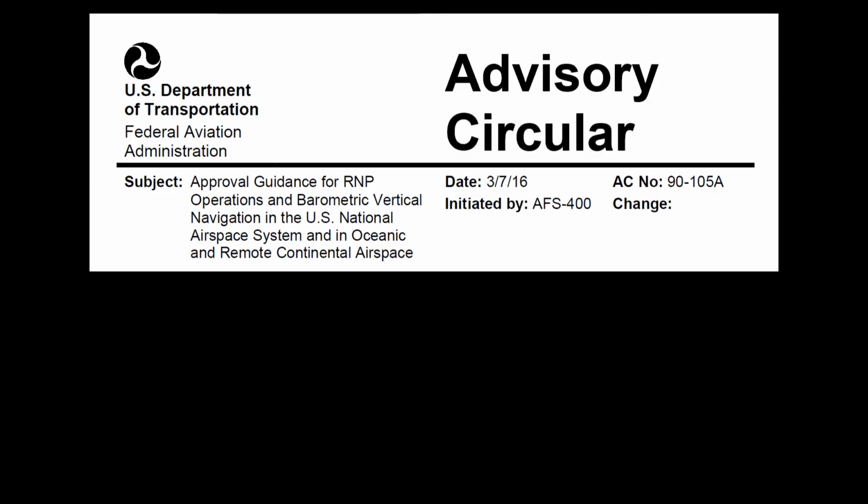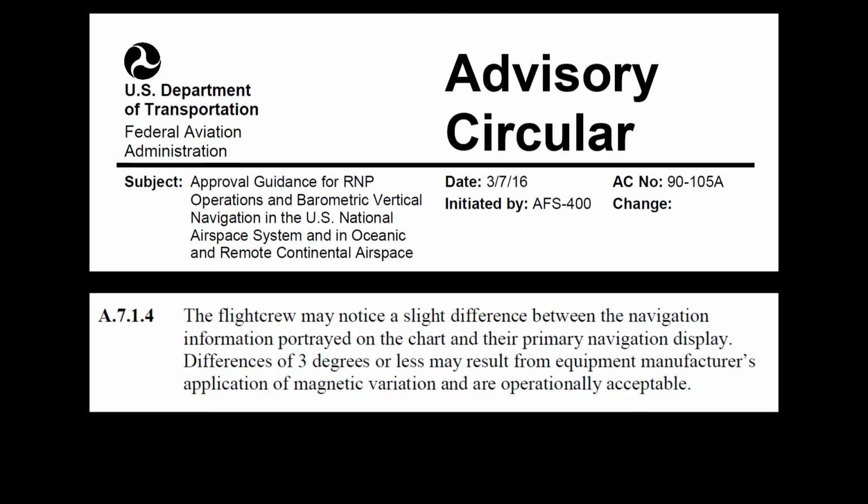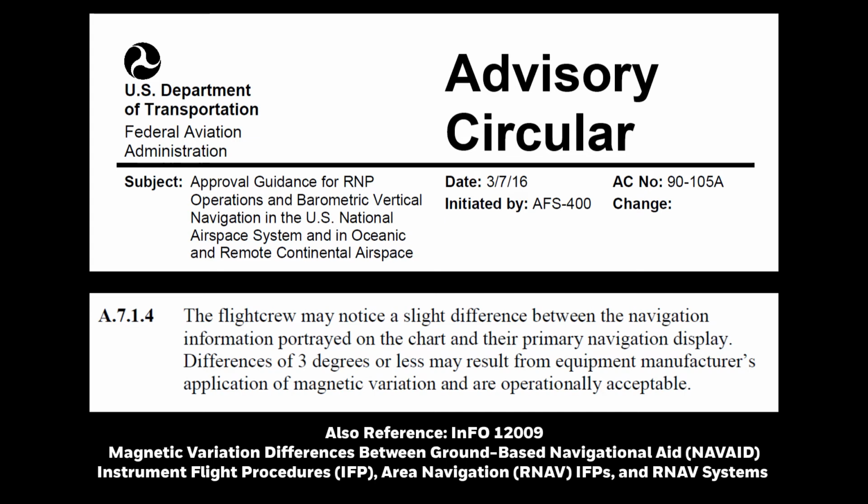Advisory Circular 90-105A, Approval Guidance for RNP, also addresses this. It says that the flight crew may notice a slight difference between the navigation information portrayed on the chart and their primary navigation display. Differences of 3 degrees or less may result from equipment manufacturer's application of magnetic variation and are operationally acceptable. Load this up in your favorite app and you'll end up with different numbers. This is becoming common with more and more RNAV procedures being added. Check out the Bruiser 1 and Eagle 6 arrivals into Phoenix Sky Harbor on the Zuni and Dojo leg.